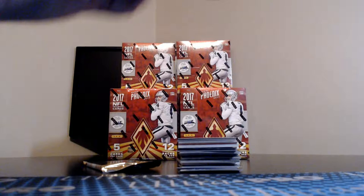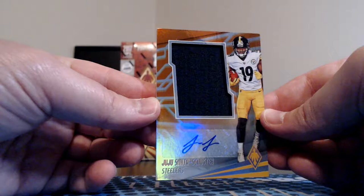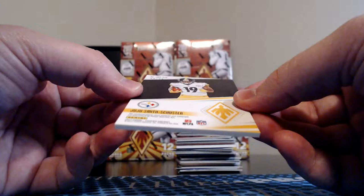I'm calling either a Watson or Trubisky this case. Maybe a Fournette or Cook, too. Leave those guys out. Ryan Switzer, rookie, non-numbered, and Juju Smith-Schuster, jersey autograph, no one for Romo. Steelers, Bucs, and Giants are very heavy on this checklist. 6 of 49. Got a slight whiteness to the top right corner on the back.